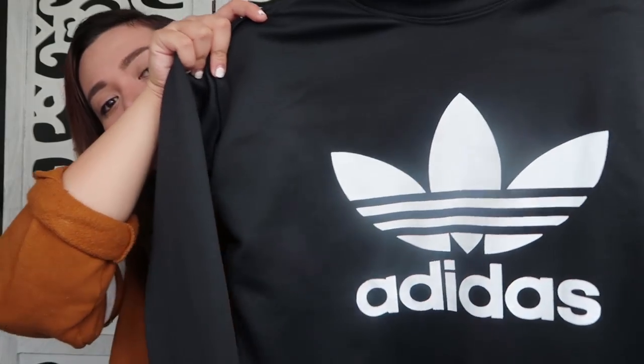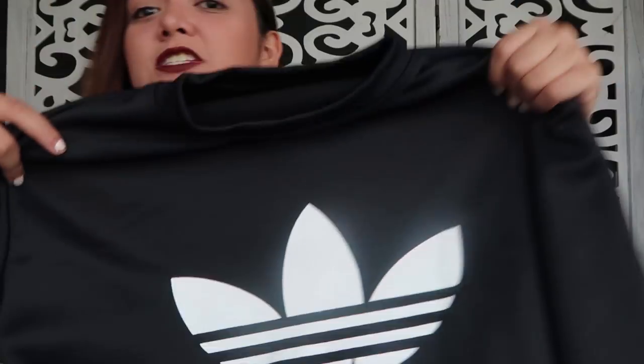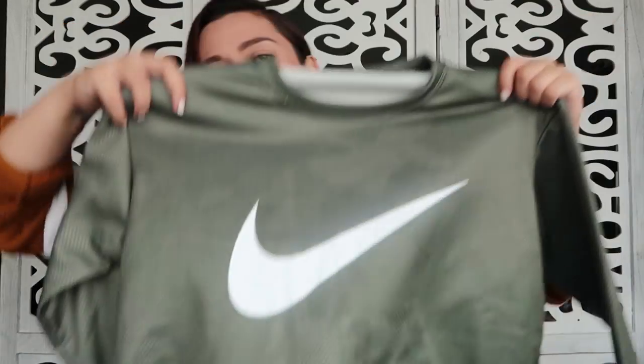For tops, sometimes I buy the not real ones. I'm sorry, please don't judge me. This is 100 pesos. Look at that quality right there. Comfort, style. And then I got it also in green. So yeah, 100 pesos activewear every day, not bad, you know.